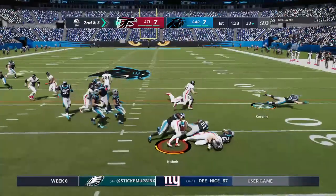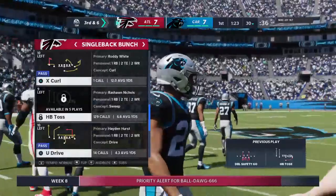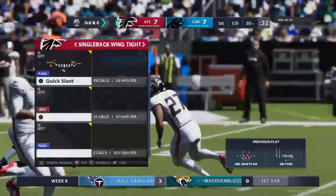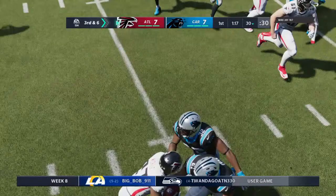Now we give right side. It's Nichols, and he is met quickly in the backfield. Down he goes, folded like a lawn chair. The running lanes have definitely not been there for him here in the first half, and I don't think it's all been his fault. His offensive line hasn't given him much space. A loss results there.